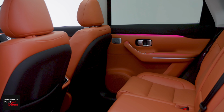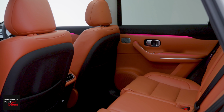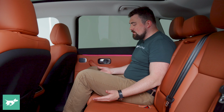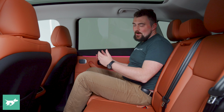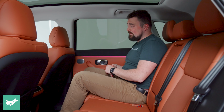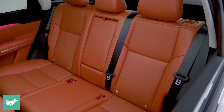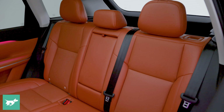Perhaps they could have created a bit more of a pocket for my feet to go down a bit further, because the big battery pack under the floor, unfortunately in so many EVs, just puts your knees up in the sky. Not too ideal, but certainly not the worst that I've experienced in an EV, that's for sure. We've also got a really good amount of headroom, actually. I'm 6 foot tall, and it's not too much of an issue at all, even with this panoramic sunroof. So good points there as well.